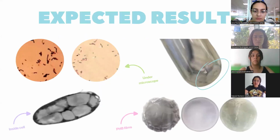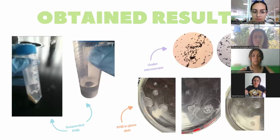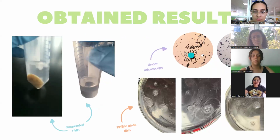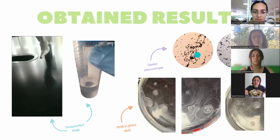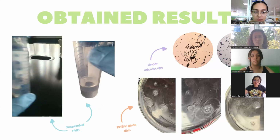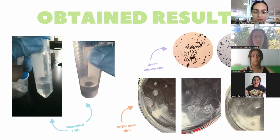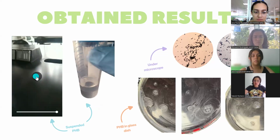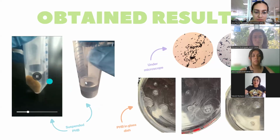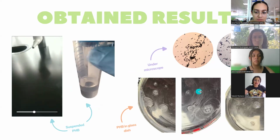Based on the scientific literature, the expected results when PHP is extracted should look like this on the microscopic and macroscopic scale. And these are our experimental results. As you can appreciate here, these two pictures correspond to the structure of the bacillus viewed under the microscope, confirming it's indeed the desired type of bacteria. Now over here in the video, that little bubble is the PHP suspended in chloroform, and those are our films in glass dishes.